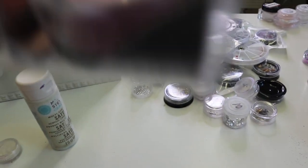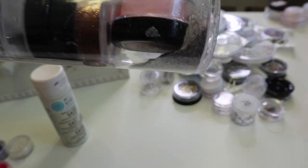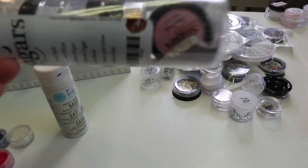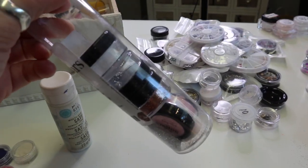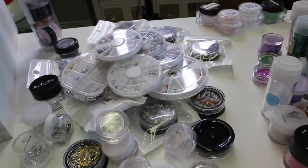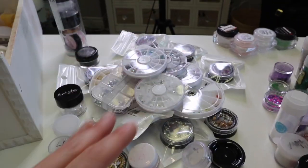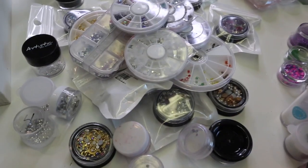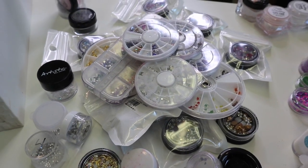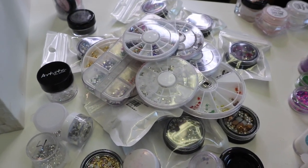It's my sugars. And guess what? The silver one is in the bottom. Maybe I should just open them all up and then create a multicolored one. You know, that's not a half bad idea. I might think about that. Okay, yeah, so these are anything gem or 3D related that are not Swarovski. So that's what those are.